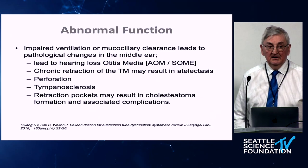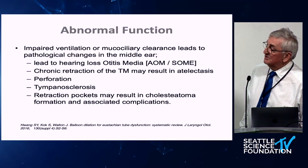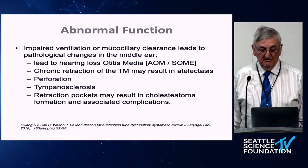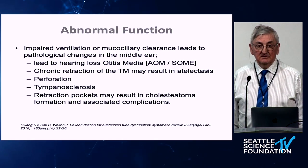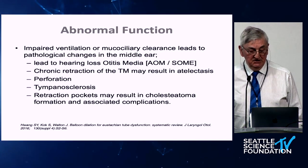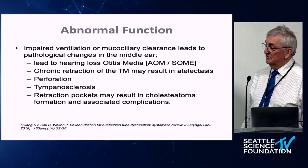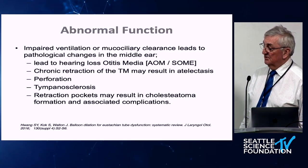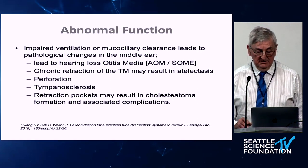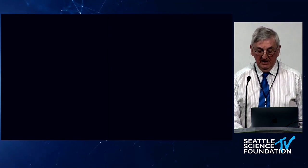Again, I take no problem in reminding you of the role of the Eustachian tube. If you have a problem, it can lead to infections, chronic retraction, perforations, and obviously infections lead to tympanosclerosis, and retraction pockets can collect the ectoderm, the wax, and produce cholesteatoma and the attendant complications.